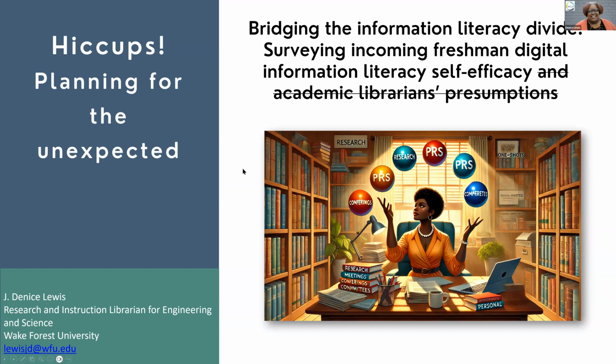So the image is one that I generated using DALL-E, showing a librarian juggling a variety of different things, and that goes into the hiccups. And I'll talk about those as I go along.